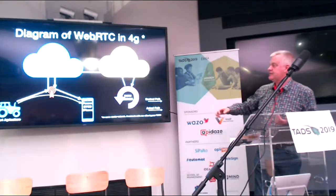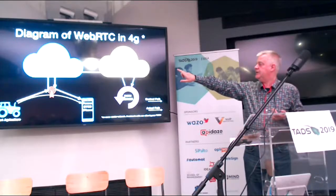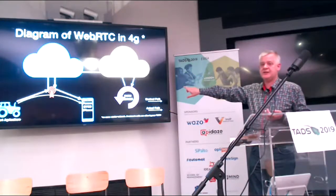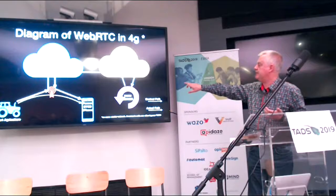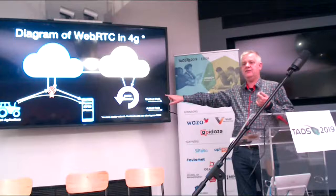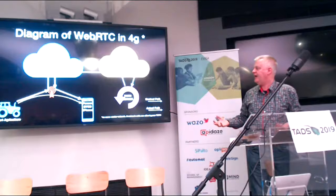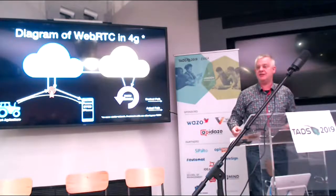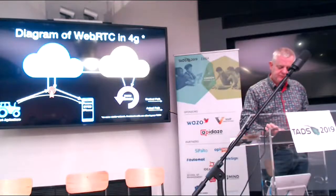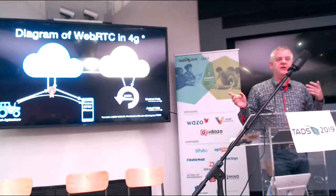Well, the answer is that your data goes up to the telco core network, through the cell, up to the core network, out to the internet, down through the internet to a TURN server, which is a kind of standard component in WebRTC, back up to the internet, across to the telco network, down to the cell, and back down to the handset, which is probably 10 yards away from the device. Right? And all of that obviously adds latency. And if you look at where the desired path is, you can see why. So that's the 4G situation, and I'm pretty convinced that the 5G situation will be the same.